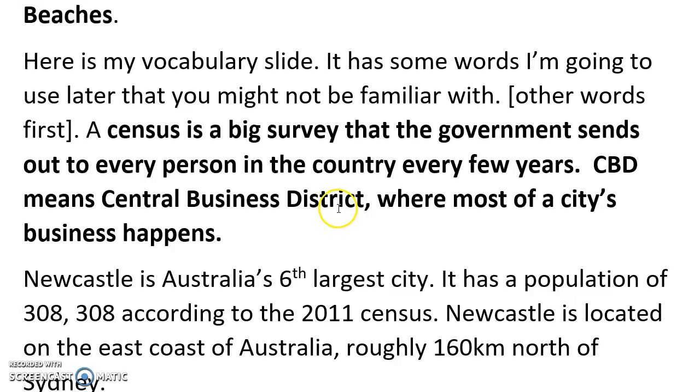Here is my vocabulary slide. It has some of the words I'm going to use later that you might not be familiar with. A census is a big survey that the government sends out to every person in the country every few years. CBD means Central Business District, where most of a city's business happens.